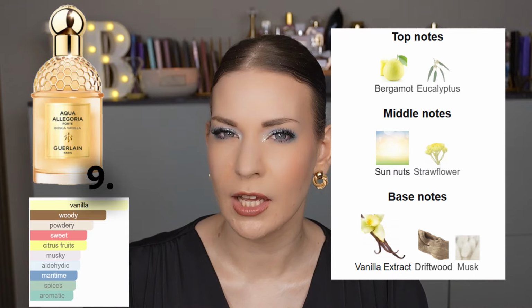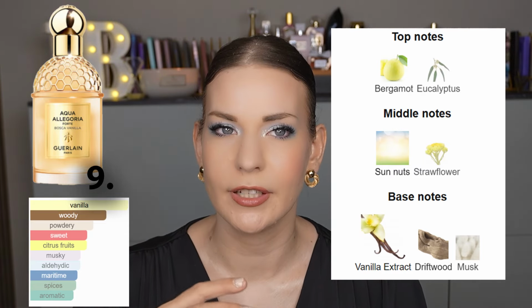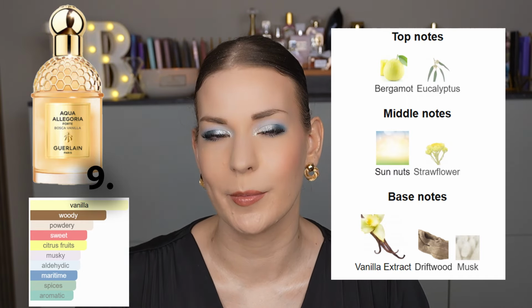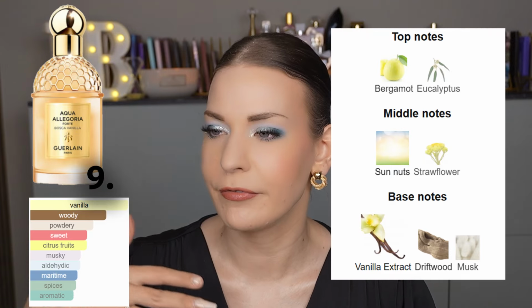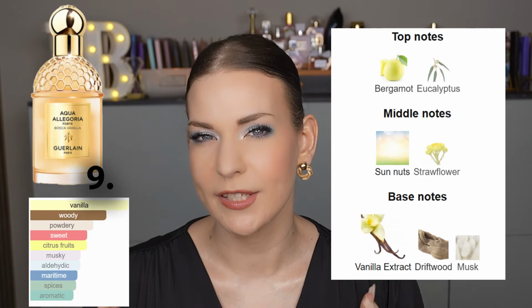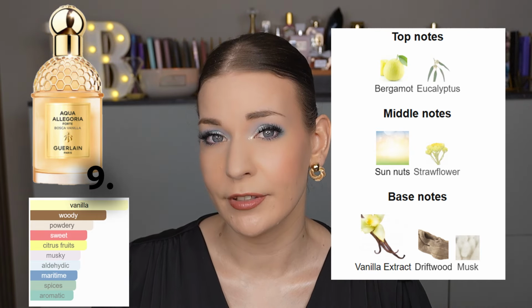And you get some pine nuts, so a more nutty kind of flavor that really locks in the vanilla, really dries down well. And then you got the freshness from the bergamot and the eucalyptus. That fades away after about half an hour and you will get the warm, spicy vanilla. To be honest, is it the most exciting vanilla scent?